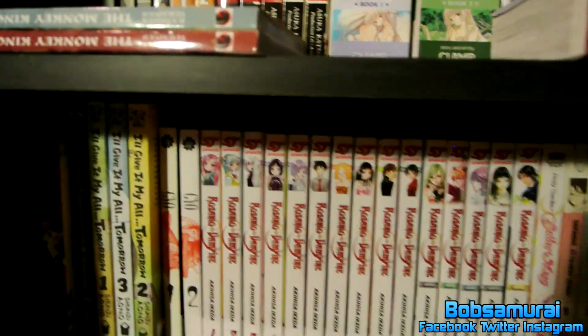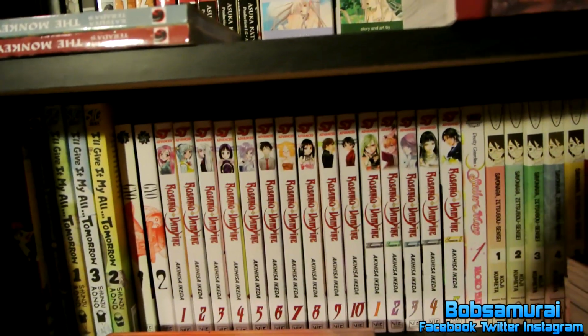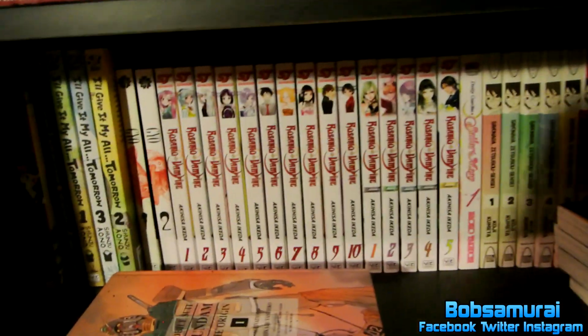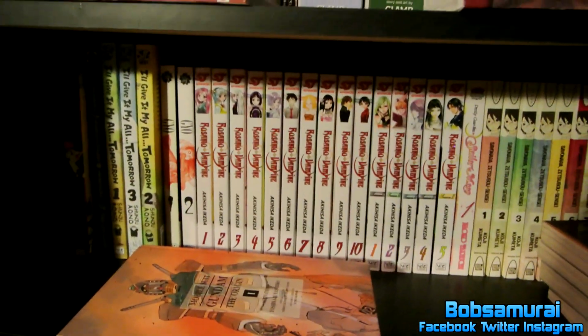Anyways, that is my manga collection. If you have a manga collection, feel free to post a video of it in the comment section below. I'll check it out. It doesn't matter, like I said, my anime collection. Doesn't matter if your collection's big or small. It's just about the love for manga, like I said.